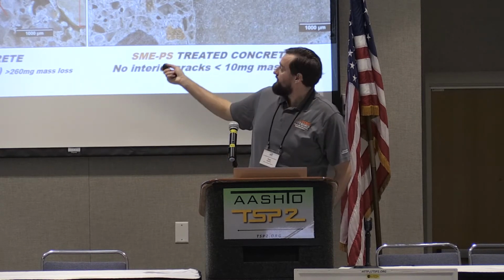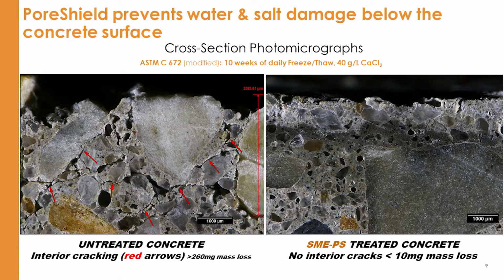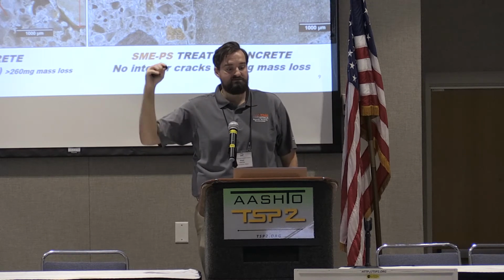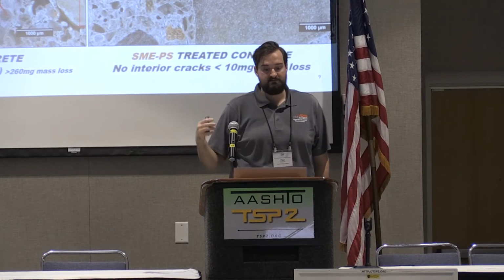The real story, though, is when we take a core and we take high-resolution photomicrographs, and you can see what happens below the surface. Lots of damage and cracks in the untreated section. So regardless of the visual rating at the surface here, this untreated sample is going to experience rapid deterioration as we see progressive salt and freeze-thaw, because all of that water and salt on the surface filters through all that damage and into the pores before it even starts the process.